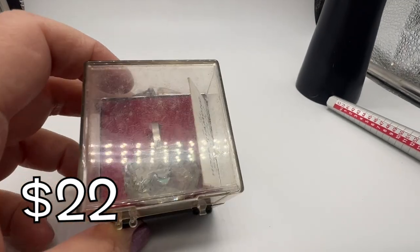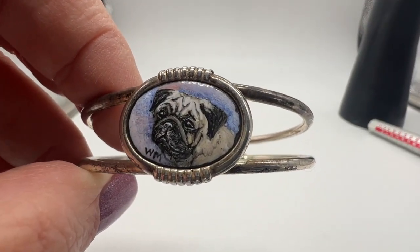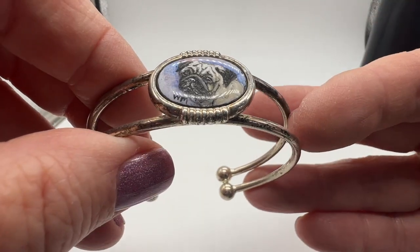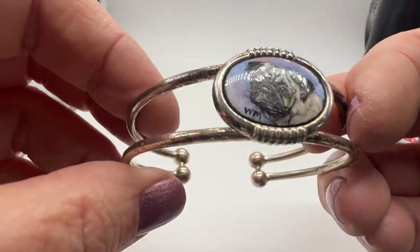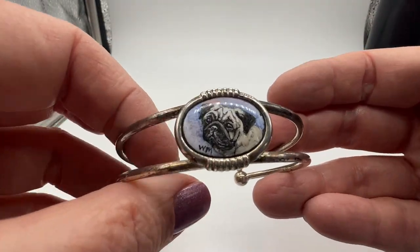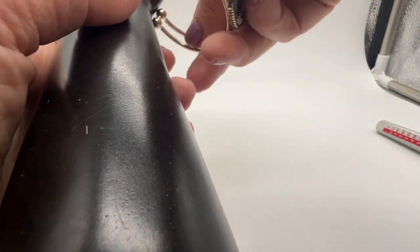Well, that's pretty fun. Here's an interesting item. That's all hand painted. How cute is that face? I don't know who the artist is, WM. And we tested this one before. It's not silver. It seems like it is, and then I don't think it is. It sure is cute, though. That's a bulldog, right? I think it is. Am I going to be able to put this on without scratching? Let me try.